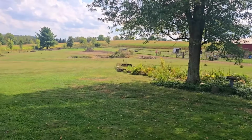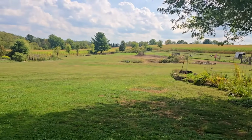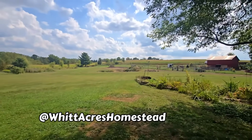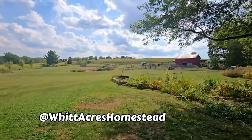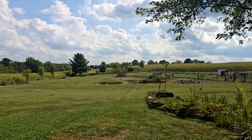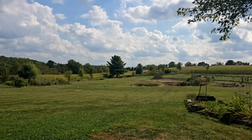Now, me and my dad are digging out a new duck pond expansion out here in the field, and that process has already started. Most of the pond expansion is going to be on my other channel, Whitt Acres Homestead, because this is the pond for Mumbles and the ducks. But we started staging some of the rocks that I've saved out there by the pond where we're going to be digging. We also started breaking ground out there, taking some topsoil off where we're going to need the space.